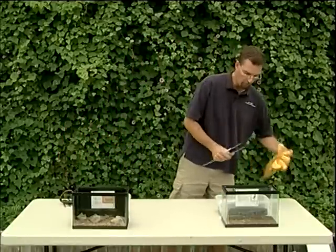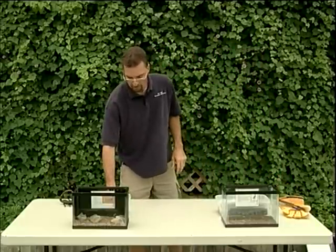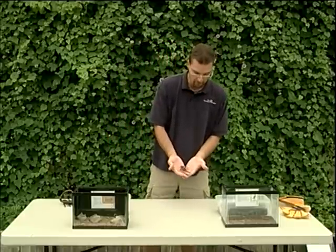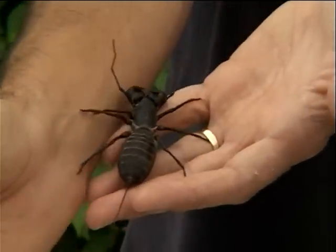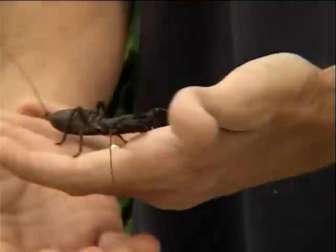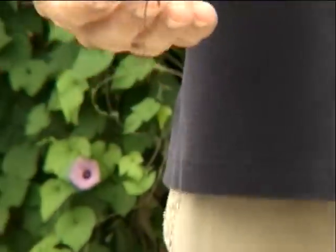The last species of scorpion we're going to take a look at is called the whip scorpion. Now, whip scorpions don't have a stinging device on their telson as the other scorpions do. The whip scorpion is also known as the vinegaroon. It is very common in the Trans-Pecos area of Texas and northern Mexico. It's uncommon here in the Concho Valley, but it is found here. It doesn't have a stinger, like I said, to defend itself.